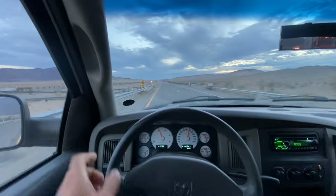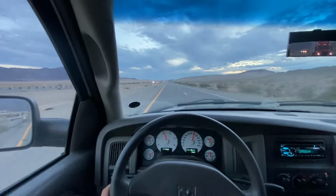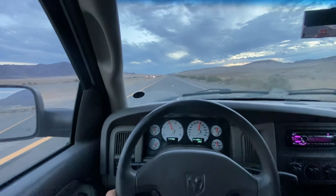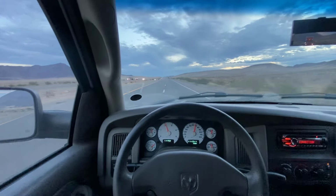It's got 400 plus pound-feet of torque. It's got all the torque you need. But you can't be an adrenaline junkie. You can't be 19 years old and want to drag race this thing. It's just not happening.